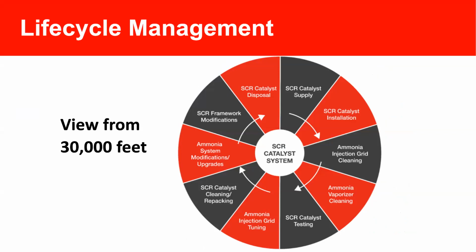Next to go on to, I think, is a great illustration of life cycle management. It's a view from 30,000 feet. It's a 10-step basic factor dial to consider in managing the life of your catalyst. Just like buying a car, there's a lot of assumed, or unassumed in some cases, factors to consider.